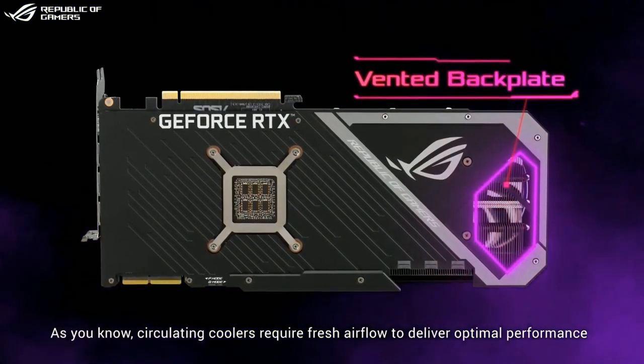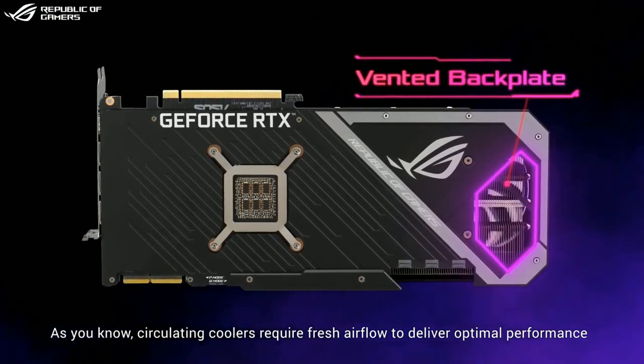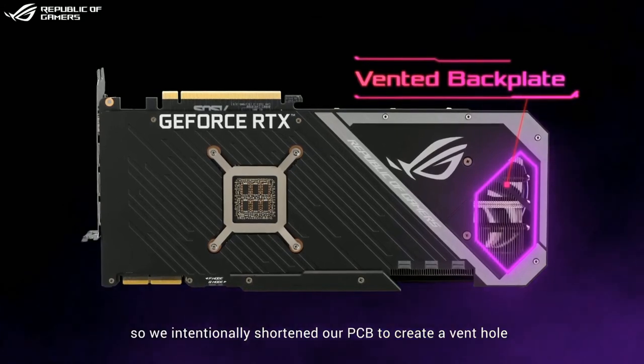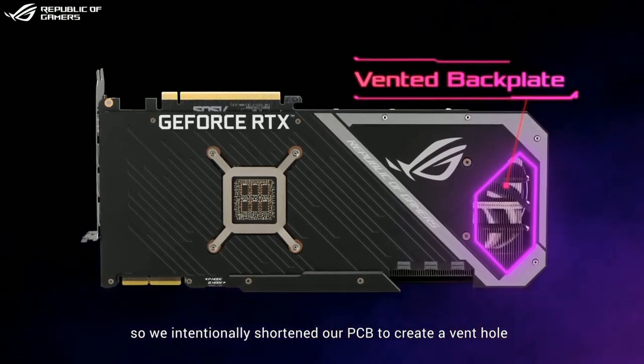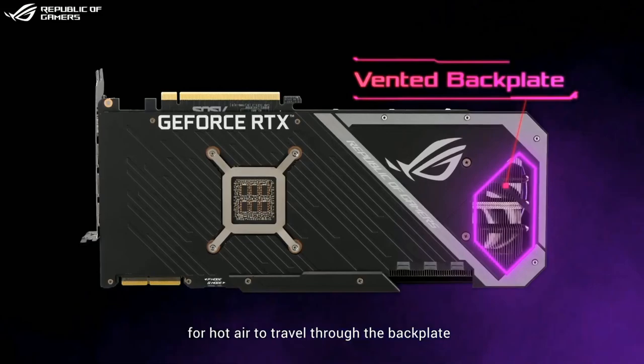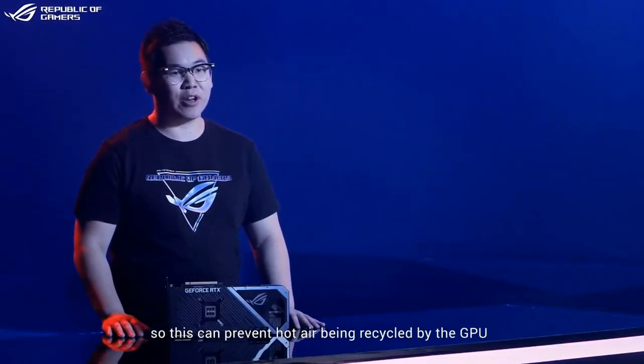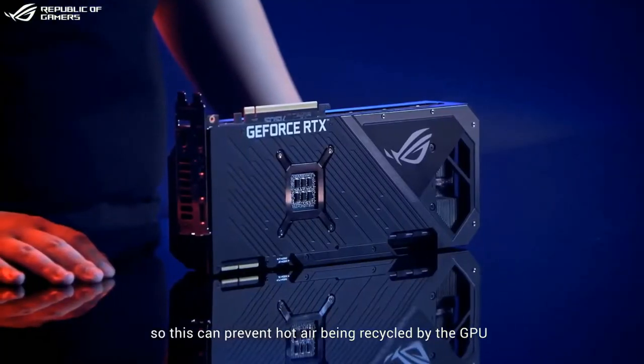As you know, circulating coolers require fresh airflow to deliver optimal performance. So we intentionally shortened our PCB to create a vent hole for hot air to travel through the backplate and toward chassis exhaust fans, so this can prevent hot air being recycled by the GPU.